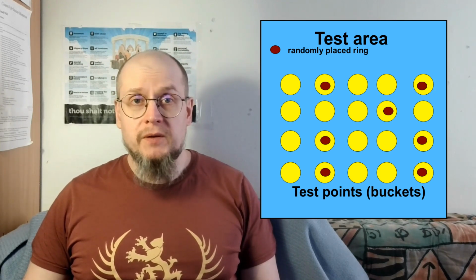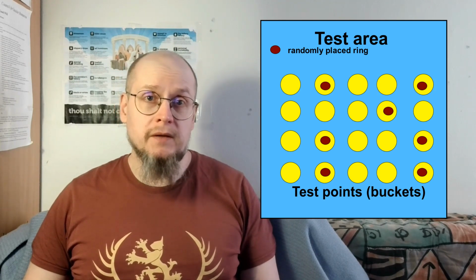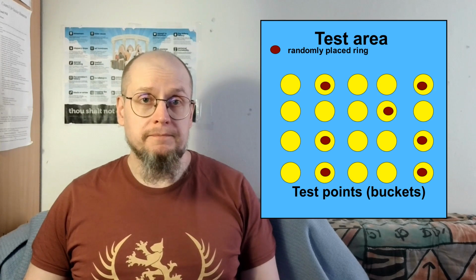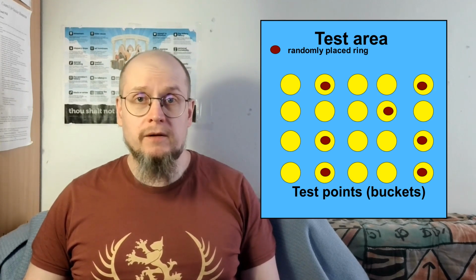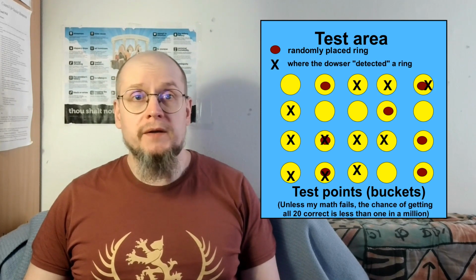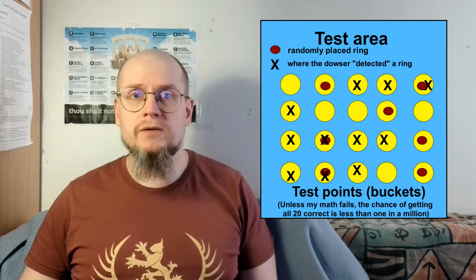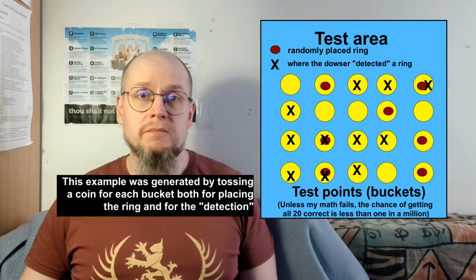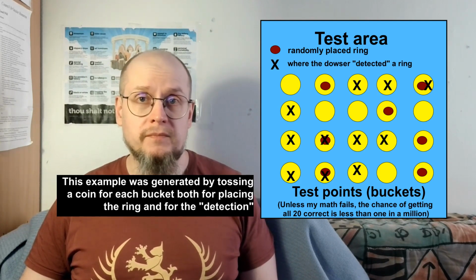When the test begins, the dowser enters the test area with a supervisor and no one else. There has been no possibility of contact between them and the previous people in the experiment area. The dowser checks all the buckets in the series with their dowsing tools or whatever their method was, telling the supervisor where they detect the rings. Unsurprisingly, the dowsers never get even close to all right. They do no better than lucky guesses, such as tossing a coin instead of using the dowsing rod. Interestingly, they usually seem genuinely surprised at this. What seems a bit strange is that they usually keep believing in their ability, although the friend they brought with them will probably no longer agree with them on that.